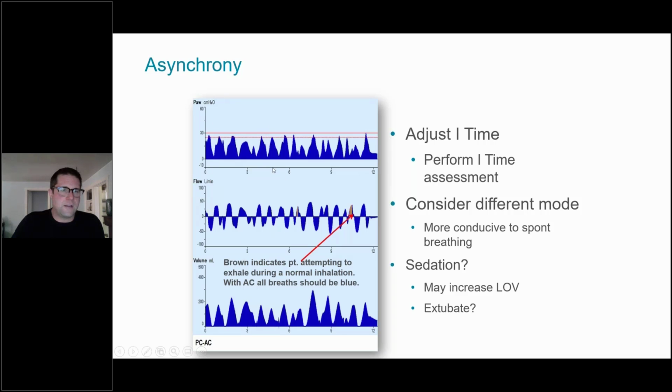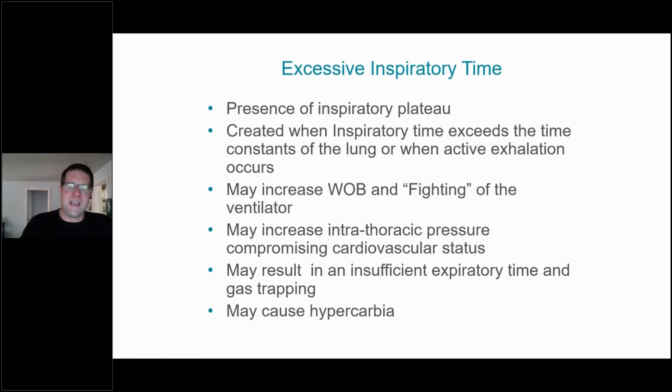There's a lot of differences in the level of pressure that's being provided. There's differences in inspiratory times. And so this is typically what it's going to look like when someone's not interacting well with the ventilator. A lot of that has to do with excessive inspiratory time. When we have an excessive inspiratory time, the patient gets the breath, but then naturally they're going to want to push that breath out. And so that could lead to gas trapping, that could increase our risk for hypercarbia. It's obviously going to show that the patient has increased work of breathing and fighting on the ventilator.